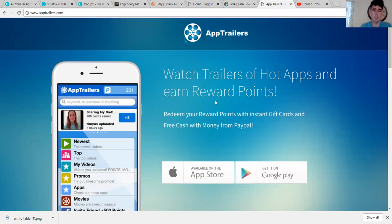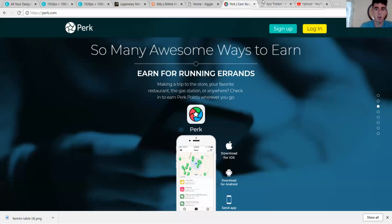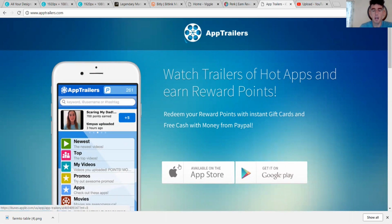So these are the 3 apps, guys, that I wanted to share with you to make a quick $25 per hour if you stay with it. If you keep staying consistent with it, you could build $25 per hour with these apps if you're not doing anything else. This is something for when you have free time. Once you have downtime, just definitely jump on one of these websites or apps on your computer or on your phone. Check it out. So you got Viggle, you have Perk, and then you have App Trailers, and they're all available on iOS and Google Play. So whatever phone you have, there's no reason that you can't get it because it's on both.